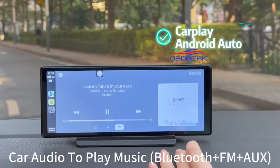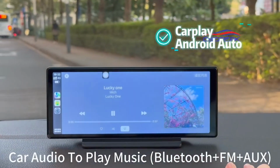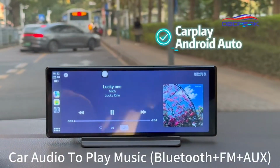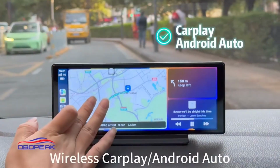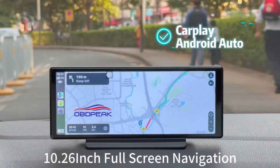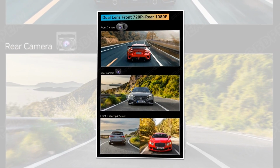Stay connected with seamless Apple CarPlay and Android Auto integration. Use the large touchscreen to access navigation, stream music, make hands-free calls, and more, all without taking your eyes off the road. Equipped with built-in GPS navigation, this OBDPEAK K50 dash cam ensures you're always on the right path. Receive real-time traffic updates and route suggestions, making every journey smoother and stress-free.